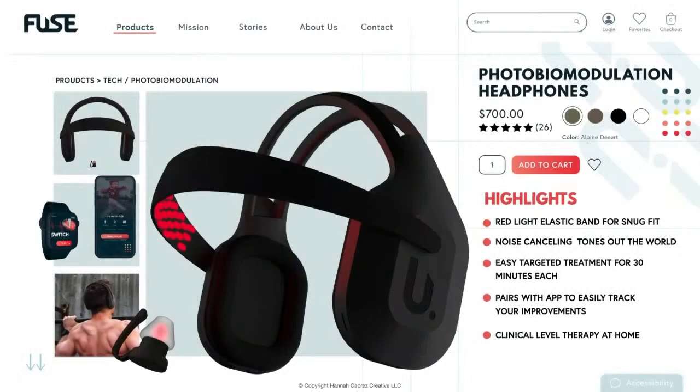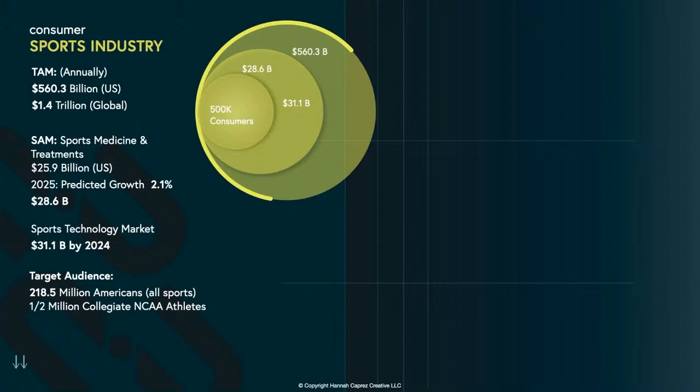At the bigger picture, we're hoping to be around $700 with this red light elastic band for a snug fit, targeting the temporal, occipital, and parietal lobes of the brain, offering noise-canceling abilities, and an easy targeted treatment for about 30 minutes each. This is the ability to have clinical-level treatment, but at home.